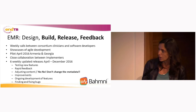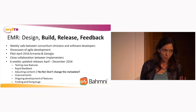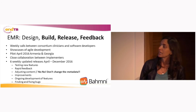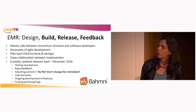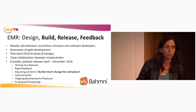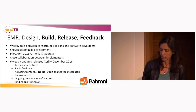We'd give feedback rapidly. They'd adjust the content. Big no-no, don't change the metadata in the middle because everybody hates that. It gets very complicated. They would improve it. They'd be adding features all the time and fixing any bugs. And then we would remotely upgrade the sites that were already implemented with the new version. And this happened every 6 weeks between April and December 2016.